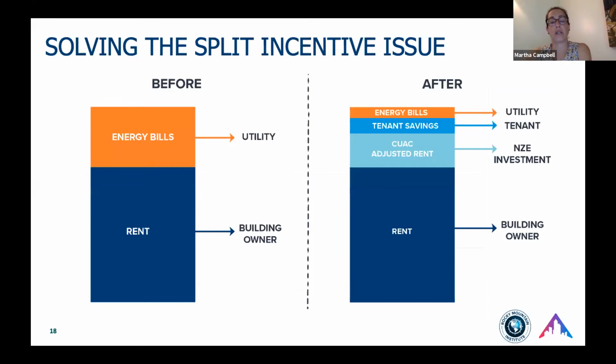And then just to conclude this section, this is showing you what the implications of that are. Why are we talking about performance monitoring when we're talking about finance? Well, because all that rolls up into what an owner can underwrite to fund one of these projects. So historically, you have the tenants paying. You have the split incentive issue, right? The tenants are paying their energy bill to the utility, the owner captures rent, but they can't capture those utility bill savings.